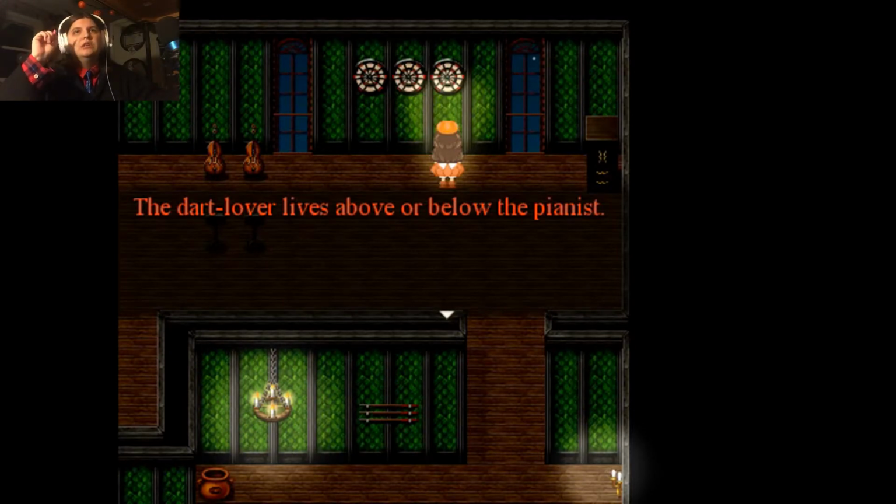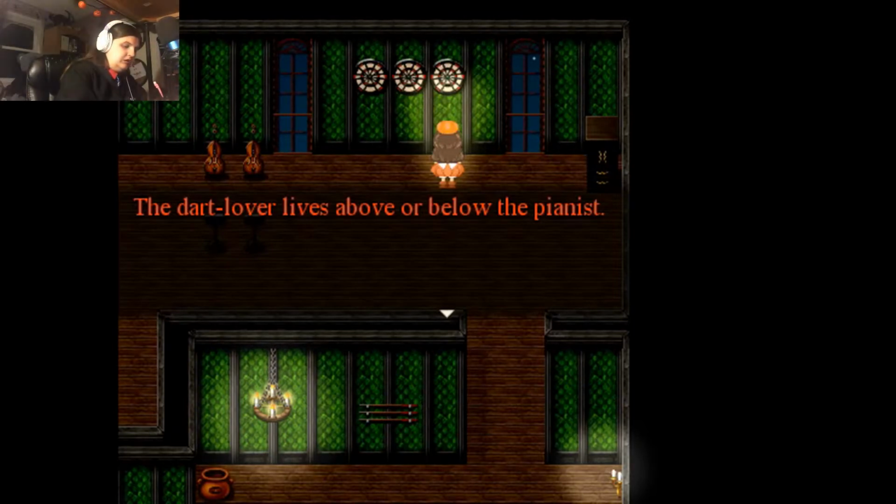The dart lover lives above or below the pianist. So that means that it can't be pink. Pink has to be whatever the other one is. So that means green has to be the pianist. Blue is the dart lover, and then pink is whatever it was.